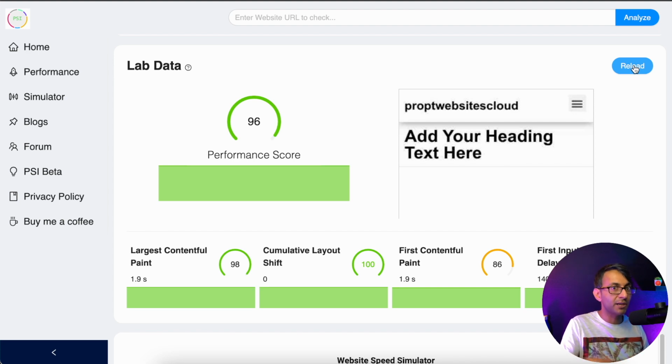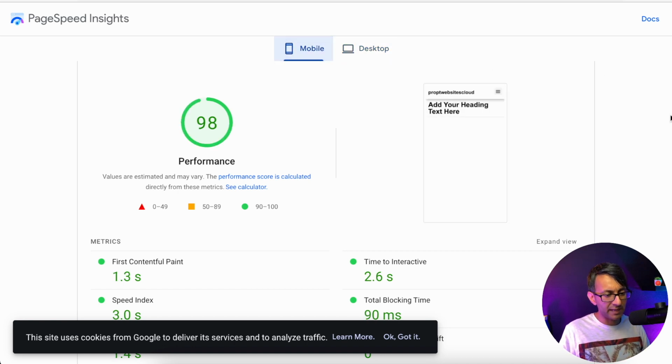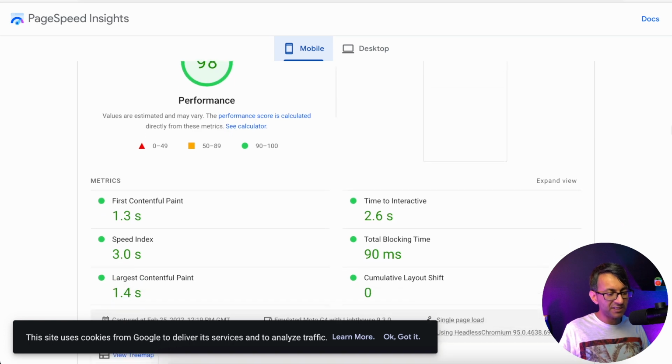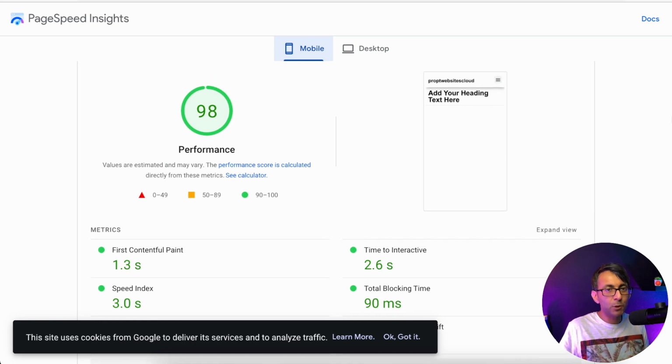What happens if I go to Edge? Now on Edge, the desktop is hitting 100%, as it should, because there's very little content on there. But for the mobile, it's 98%. So look, depending on the time of day or when you run it, your score might fluctuate up and down. And if you're hitting that range, 98, 99, 100, you carry on. And you can easily get to over 90% for your mobile website if you're very careful with your content layout.